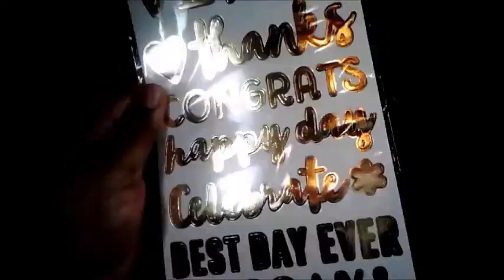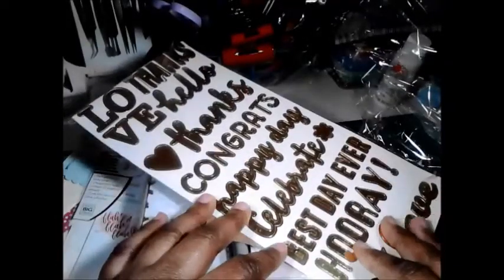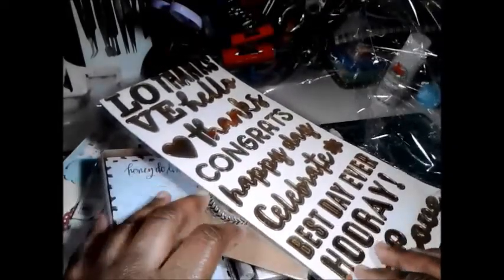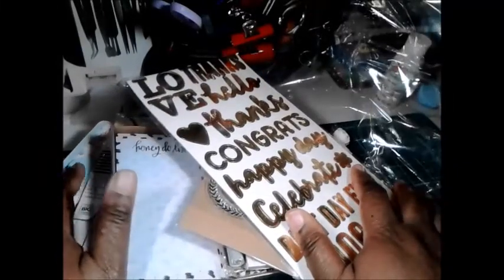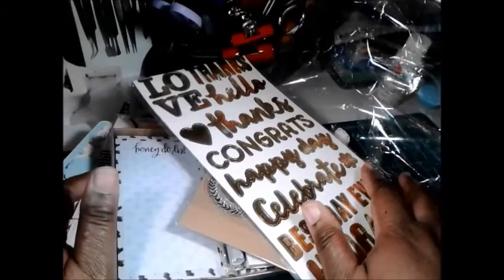I love metallic everything. Thank you so much for this beautiful random act of kindness, Miss Tamika. I totally and certainly appreciate it. So even if I don't win this month's challenge, I already got my prize. But if I do win, don't get mad, y'all. It's random picker, so hey, don't hate. Bye.